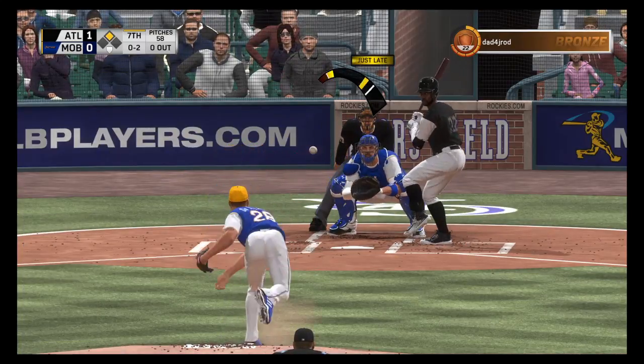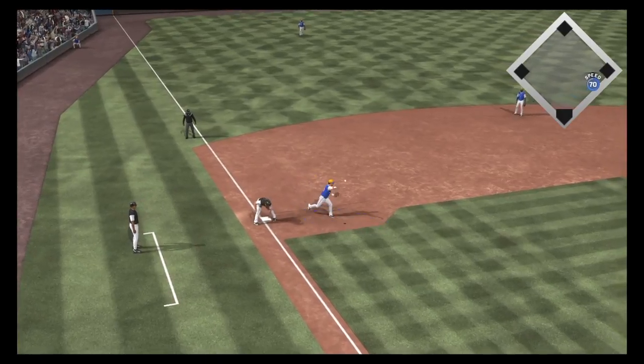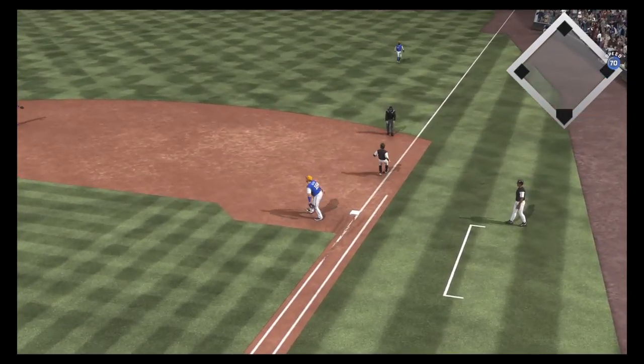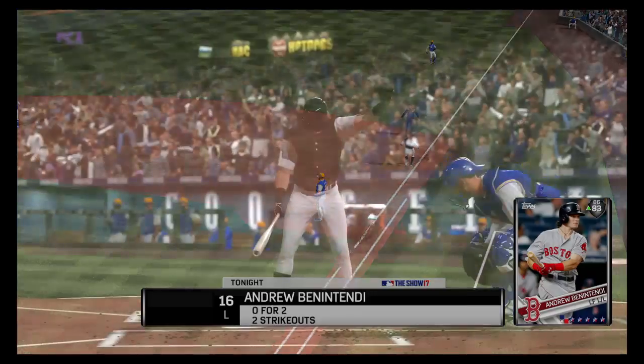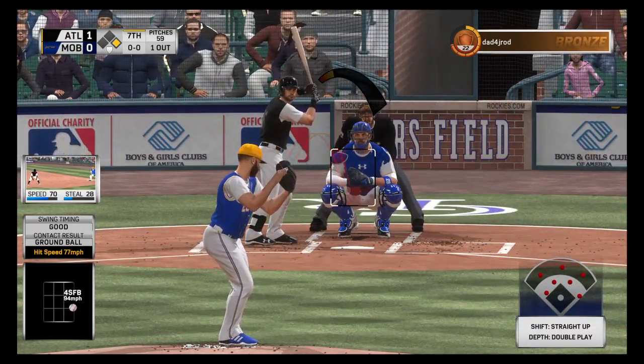The 0-2 delivery. Runner goes for third. And he is out on the tag. On to first, but good hustle as he's able to avoid the double play here. The left-handed hitting Andrew Benintendi stands in.